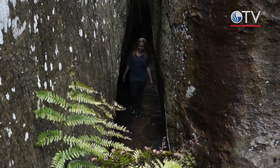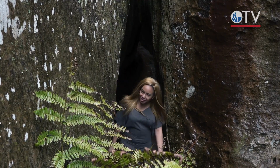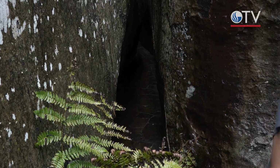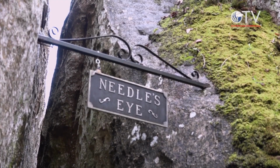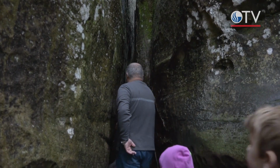Wow, the paths here are just so beautiful. There's so much to see here, but sometimes it can be a little bit of a tight squeeze. The tightest of squeezes is Needle's Eye, which may not be for the claustrophobic adventurer, but may be worth facing one's fears.